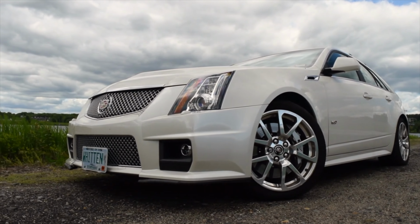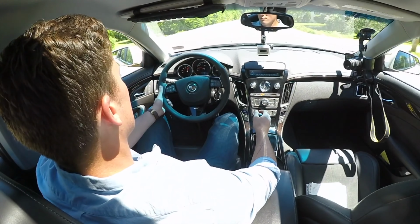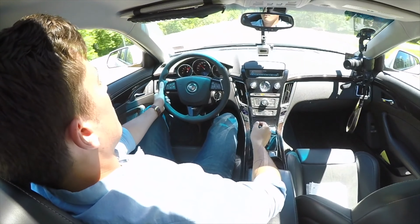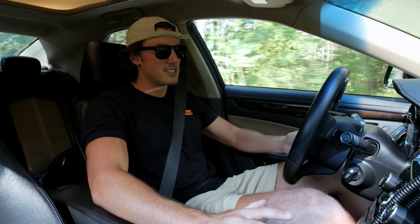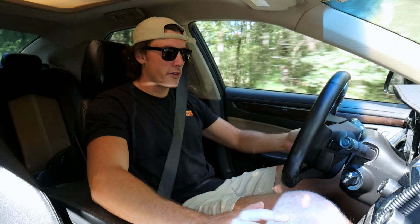Now, unlike the last CTS-V I drove, which again happened to be one of the rarest available, the 2013 wagon with the 6-speed manual, this is an automatic, but thankfully it does have a high stall converter in it, or else using that power, well, you wouldn't use that power.